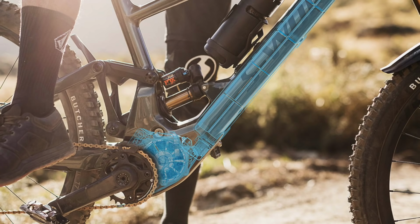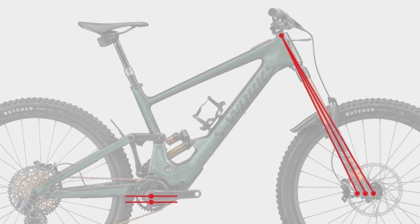The Kenevo SL is a masterpiece. You can barely tell it's an e-bike. You can actually change the geometry 6 ways: 3 ways in the headset and 2 ways at the back, in high and low.